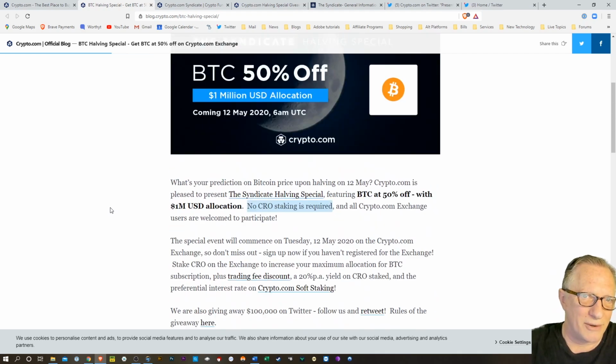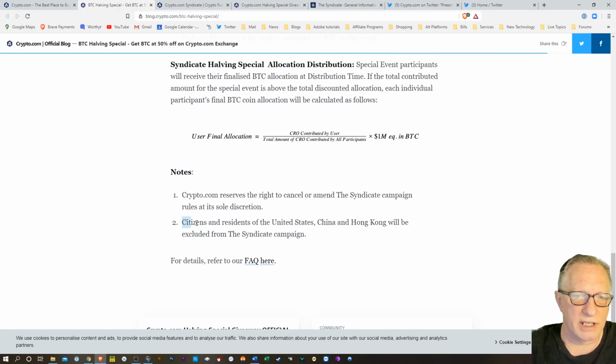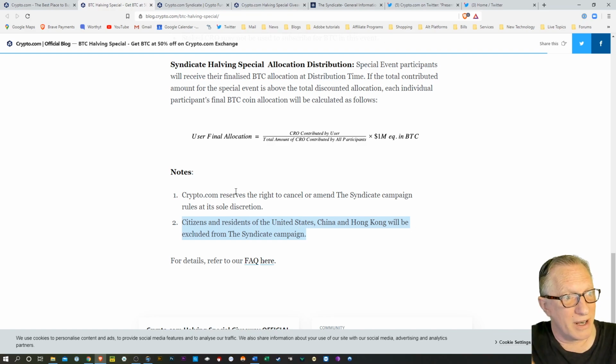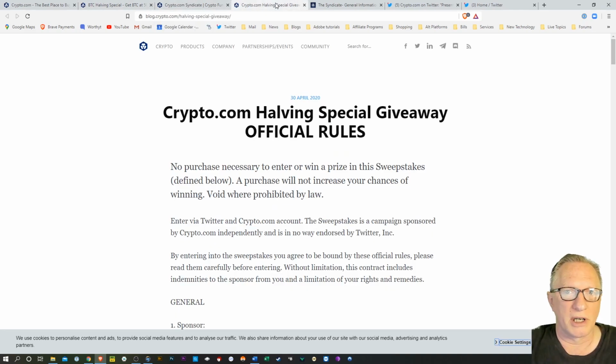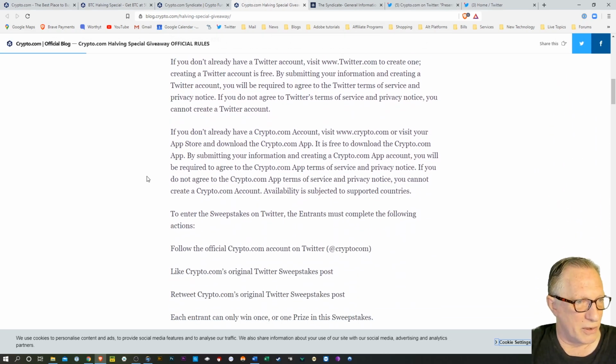Now, I have to point out, unfortunately, that people in the US are not eligible for the BTC Halving Event. So citizens and residents of the United States, China, and Hong Kong will be excluded from the Syndicate campaign. Anyone anywhere else will be able to participate in the Syndicate campaign. But not to worry, if you're in China, Hong Kong, or the US, you are eligible to participate in the Twitter giveaway. And really all you need for that is a Twitter account and a Crypto.com account.